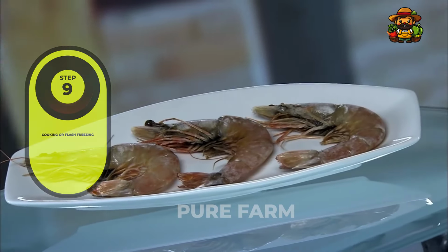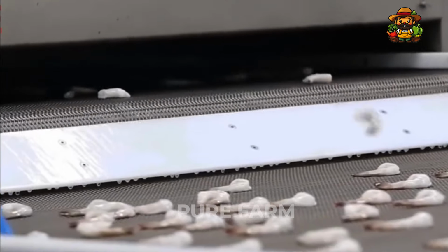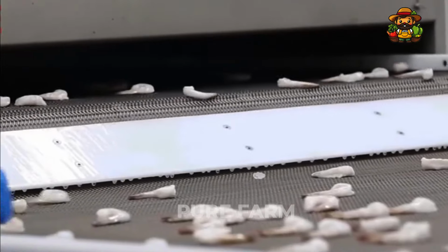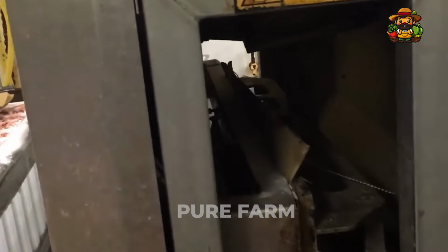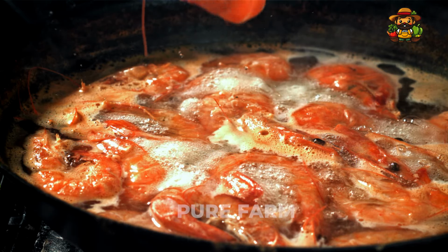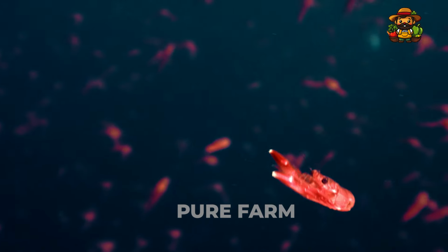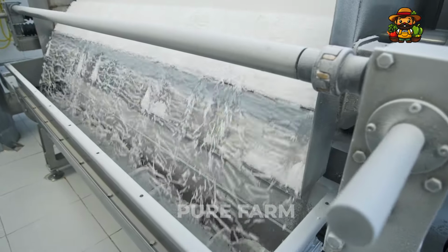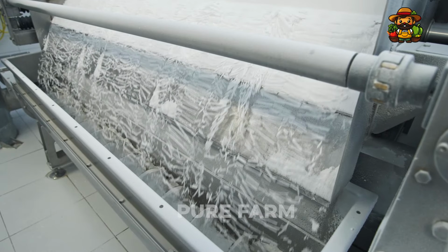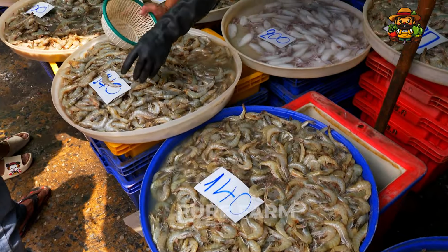Cooking or flash freezing. Depending on the product type, shrimp may be cooked or kept raw. For cooked shrimp, industrial steamers and boilers are used. These machines cook large batches of shrimp evenly, ensuring consistent texture and flavor. After cooking, the shrimp are rapidly cooled in specialized chillers to halt the cooking process and preserve their taste. For raw shrimp, the focus is on preserving freshness. A second round of flash freezing is employed, using advanced freezing tunnels that quickly bring the shrimp to sub-zero temperatures. This step is essential to maintain the shrimp's flavor and texture until they are ready to be consumed.